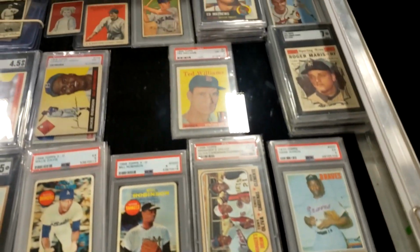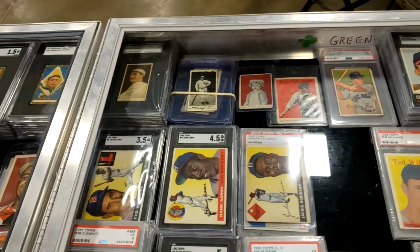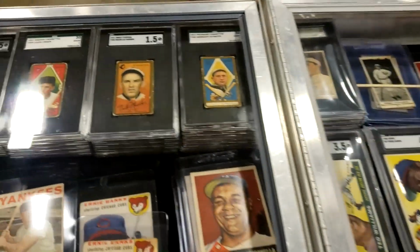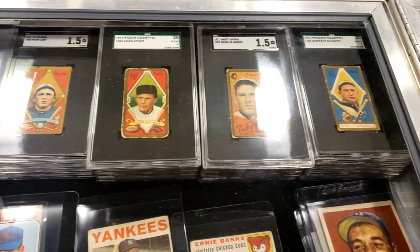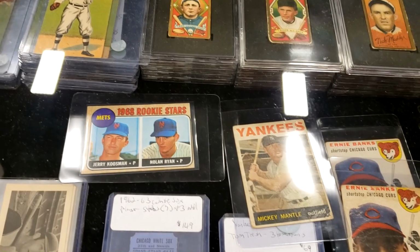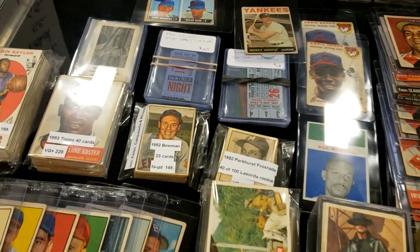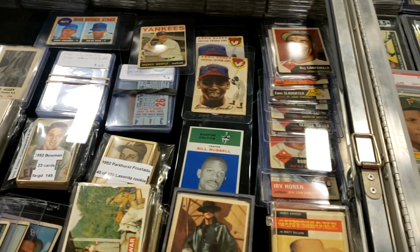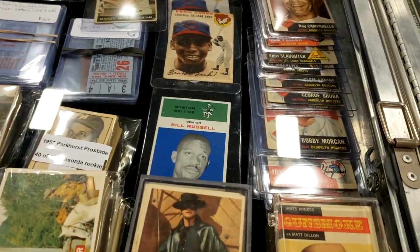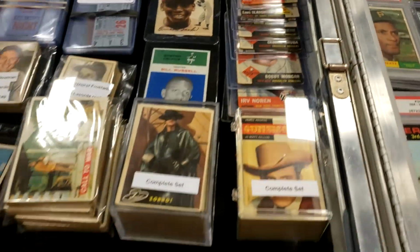So that's a beautiful Eddie Murray rookie. And so it's great to know that the vendors are going to come back. That's really good to know. It's a nice looking Nolan Ryan rookie, but it's off-centered really bad. I did talk to the dealer about that 53 Campanella up there, right beside the Ernie Banks rookie, but he and I just couldn't come to a deal.